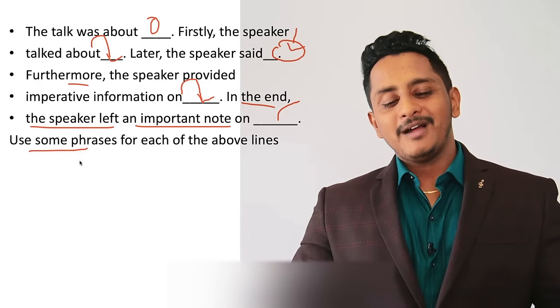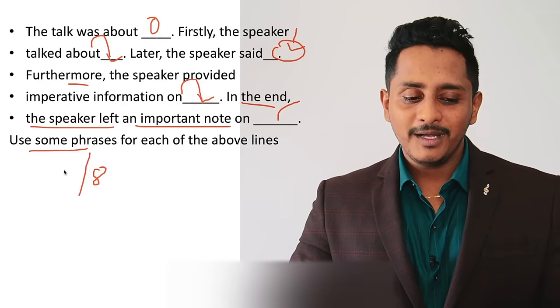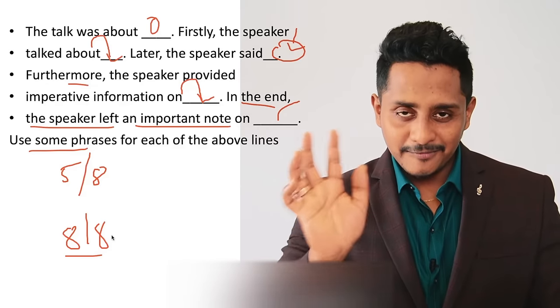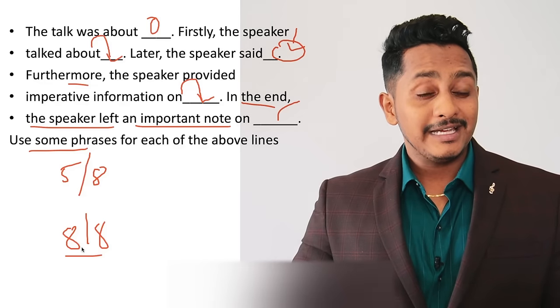Keywords are also fine. Out of, let's say, 8 marks for summarize spoken text, if you use 4 keywords, you may end up getting 5. You write phrases, you may end up getting 8 out of 8. You don't get 90 from this. Remember this. Let's say you wrote all the phrases, you should be getting 8 out of 8.